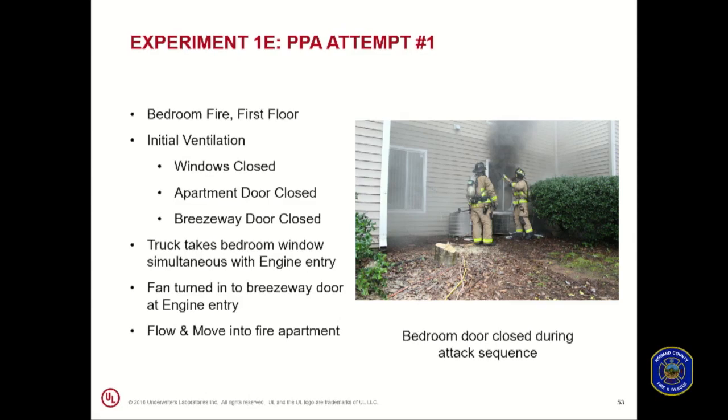In this case, the truck crew vented the window. We didn't see any fire light up. We're watching the data. We're saying, all right, temperatures are dropping. Something's going on here. As soon as we start to get a little bit of visibility in that compartment, we see that that bedroom door closed. So at some point during that fire growth, the pressure inside that compartment as it expanded and contracted pulled that bedroom door closed inside and basically suffocated the fire before we ever got to do anything with it.